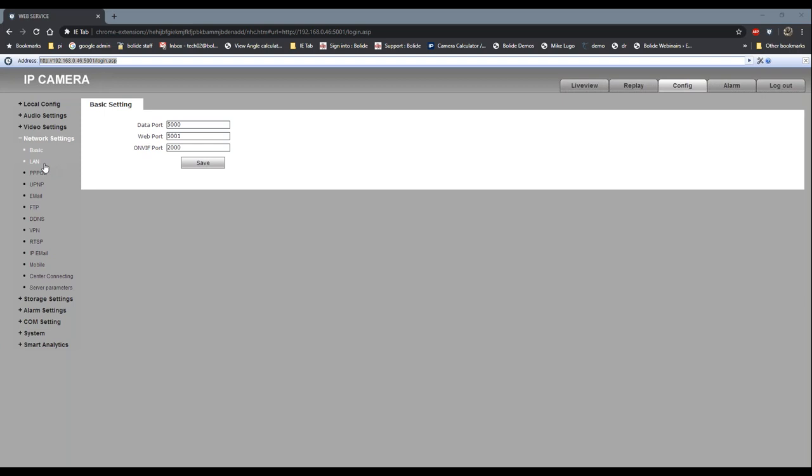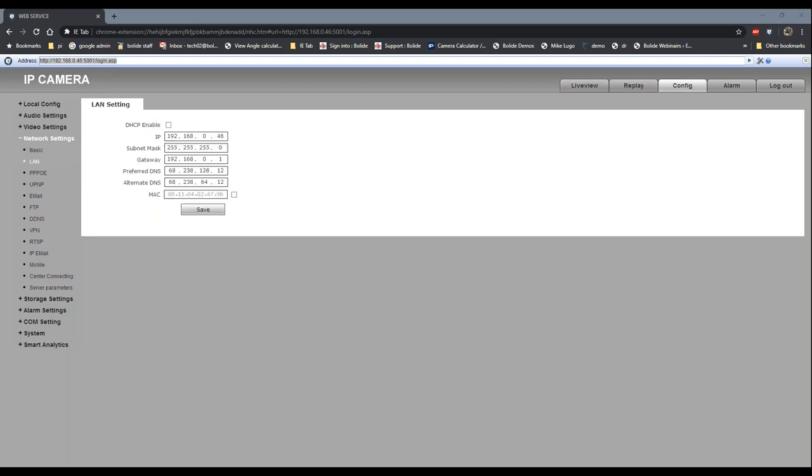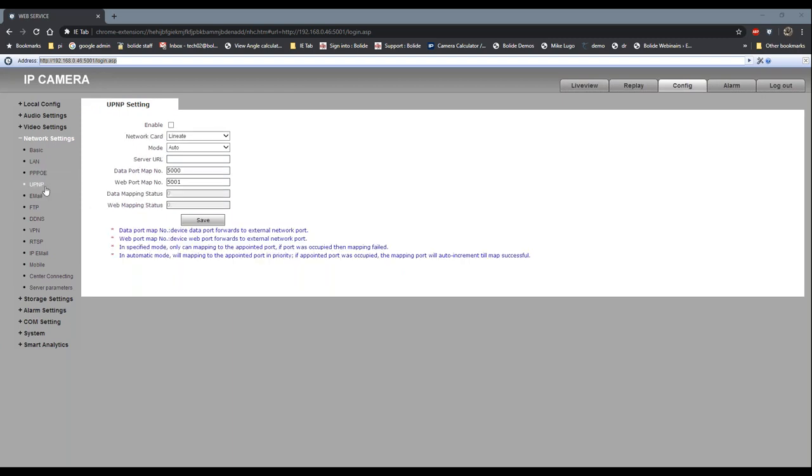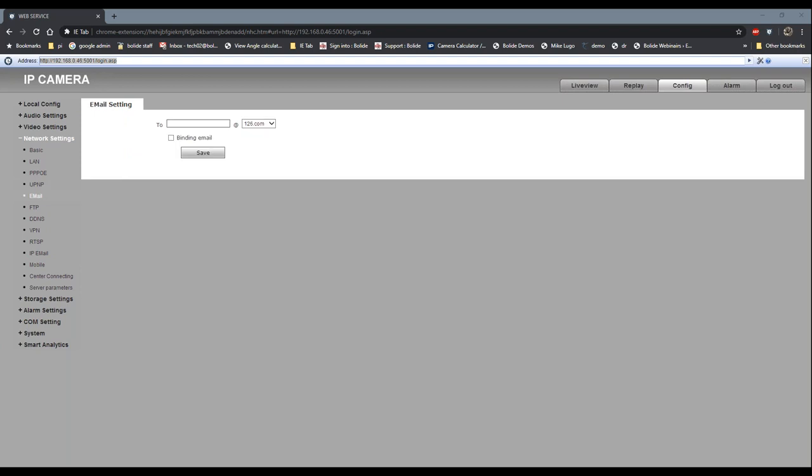So LAN settings, IP settings, the DHCP setting makes it real easy, but most network guys want a static IP. You can set that there. PPPoE, we don't use that anymore, really. That's kind of obsolete. UPnP, which is universal plug and play, you can enable that if your network allows. Email is important because of email notification.